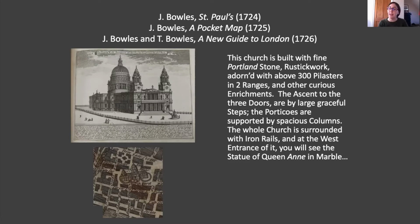But as you can see from this example of the three interconnected works published by the Bowles brothers in the 1720s, they work together to help the visitor to navigate his or her way around London. So the print offers an architectural view and could also be thought of as a kind of souvenir item, or for someone who can't make it to London, a kind of alternative visual tour of the key sites. The description in the guide, which pretty much maps onto the series of views, so they appear in the same order in the book, enables the reader to situate his or herself in relation to a building by way of that descriptive language.